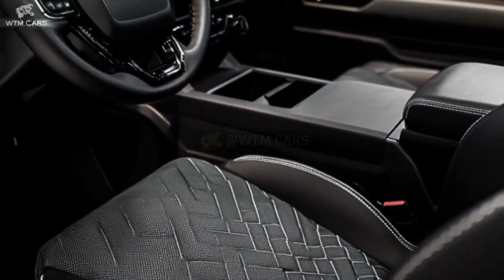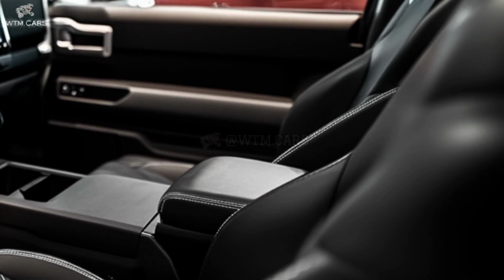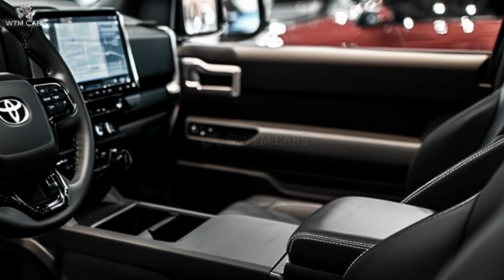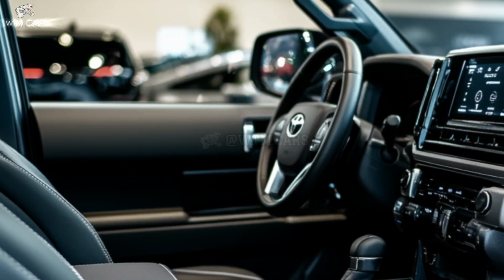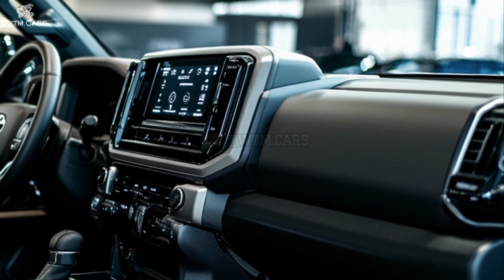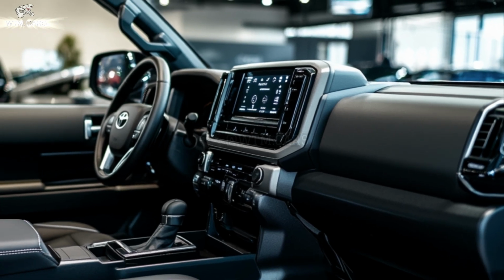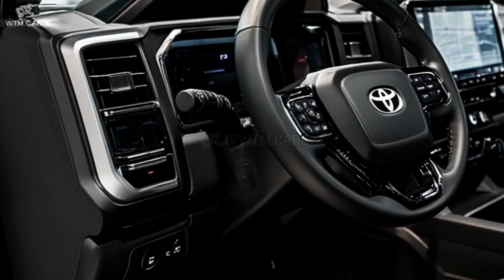Interior. Comfort meets adventure. Driver-focused design. A 14-inch touchscreen and digital gauge cluster put controls within reach. Premium materials. Durable yet stylish finishes, including leather, suede, and carbon fiber. Comfort features. Heated/ventilated seats, dual-zone climate control, and a panoramic sunroof.